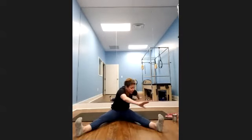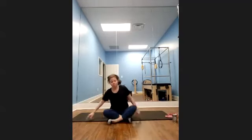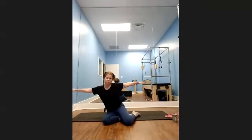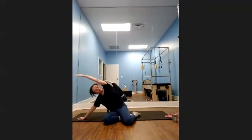4, 3, 2. And good. On that one count, palms facing into the center, I want you to reach forward and hold. Big flex in those heels for me. 5, 4, 3, 2. And good. You can be seated like this or stacked, whatever feels better for you today. Let's finish with mermaid. Reach over. Take it down. Reach and hold.